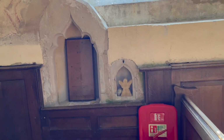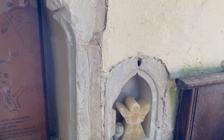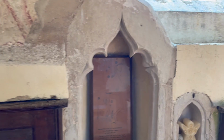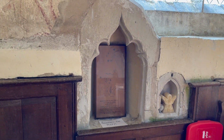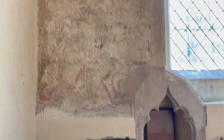So this bit here is another interesting feature. This little tiny niche is weird. No one really knows why it's there. It's got a hole in the top. I reckon it might have used to be an old window, because you had thin windows back in the days. But we're not really sure. To the left there's a normal piscina with the design on top.